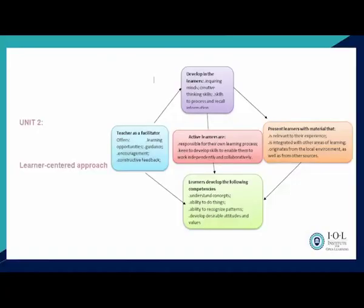The very first one: what are the benefits of the learner-centered approach? One of them, it develops the learner. The learner can develop an inquiring mind. They can think, they can be creative. They can also process the information easily, because it's group learning.